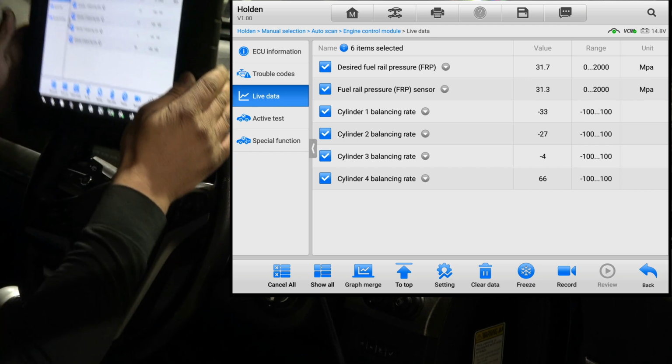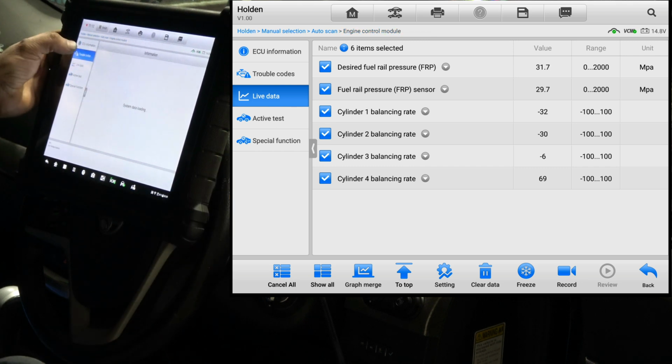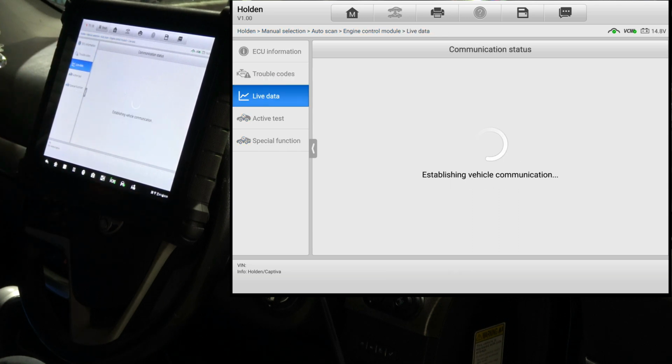So the light hasn't come back on. I don't think we have a fault code. Let's just have a look at trouble codes. No trouble codes so far. Let's go back to the same live data again.